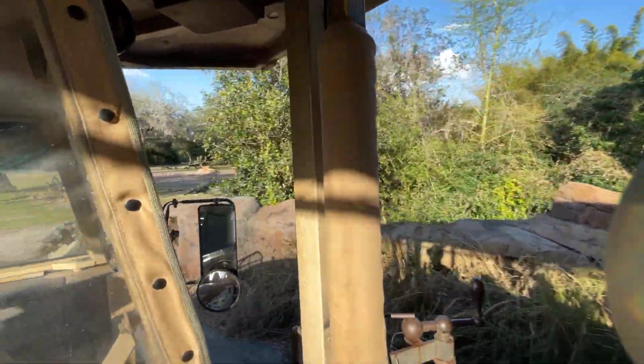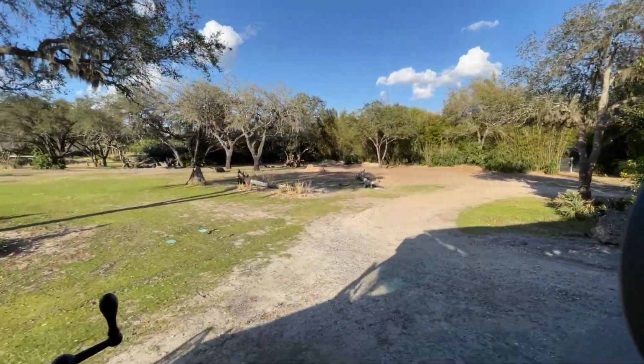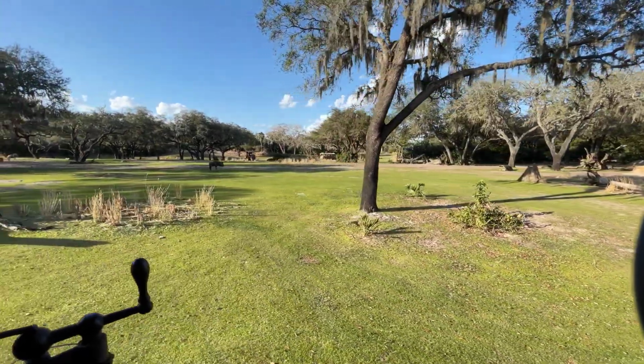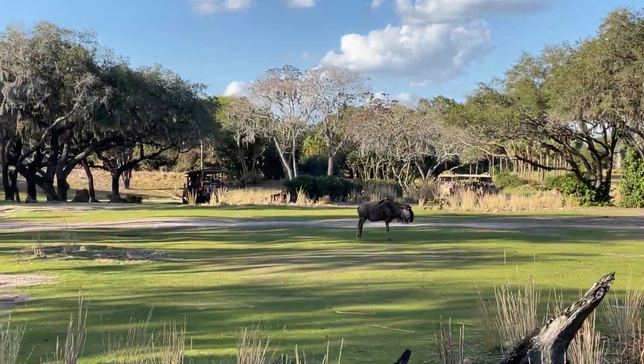Vegetation has given way to this beautiful view of the African savanna, and it looks like the first animal of the day we'll see out here is going to be the wildebeest, this gray animal we're seeing on the right-hand side. Wildebeest, also known as gnu, and that's because of the sound they make, which sounds like they're saying gnu, gnu. Gnu is spelled G-N-U.